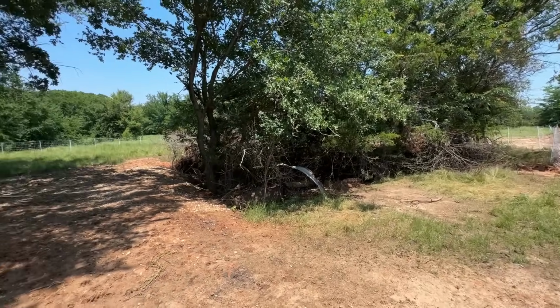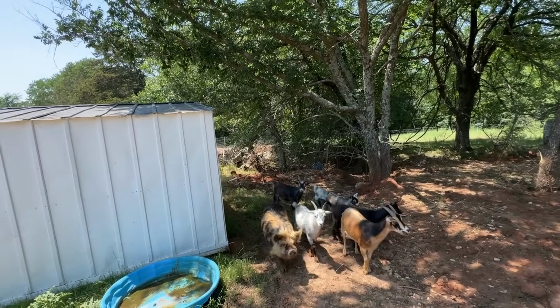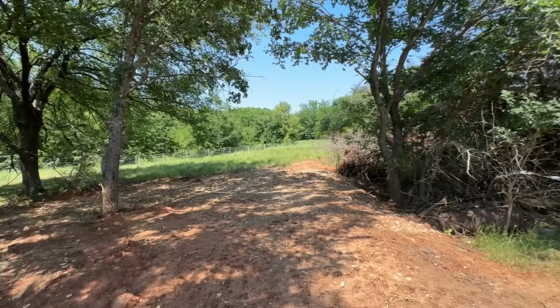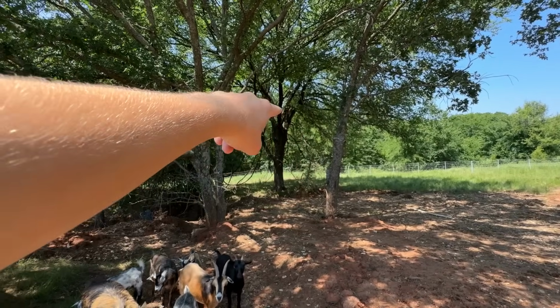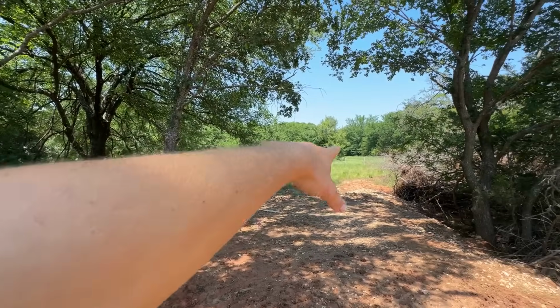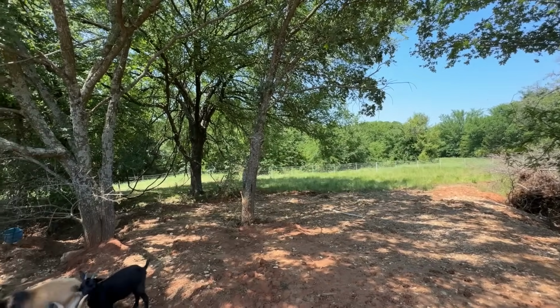They've done a really good job, though, of clearing this place out. You know, they eat everything that's like 4 feet up in the tree and lower. So it makes it really nice using them to clear some land. I think next we'll probably move them down on the further back section of the property and just have them clear out the underbrush, like all of these trees right here. Help have them eat down the bottom of the bushes.